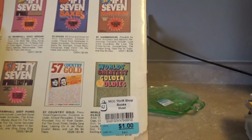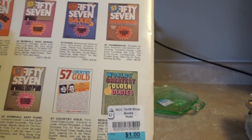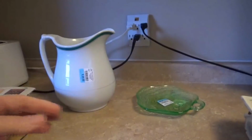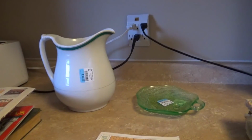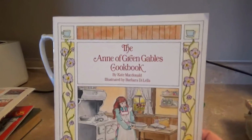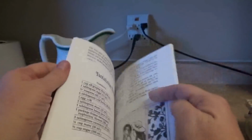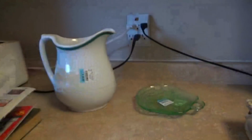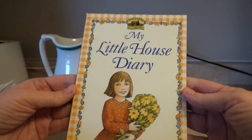Blue tags were 75% off, so I got these Polkas for 25 cents. These were at another thrift store. They were 2 for $1, and I got an Anne of Green Gables cookbook. It does have some black and white images in it, as well as some old-fashioned recipes. Ooh, ginger snaps. Is there anything better than ginger snaps? I don't think so.